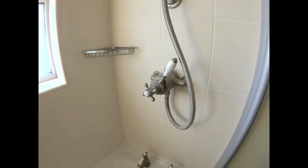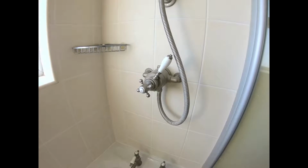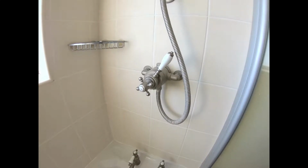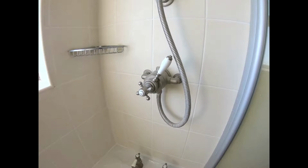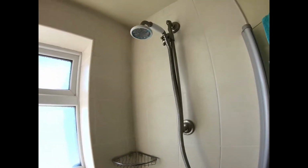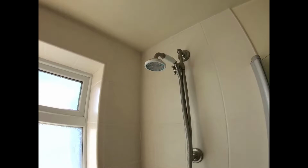Here's a little project I want to get stuck into. The bathroom shower. Installed 18 years ago. Oh no, was it 2002? So 16, 17, somewhere along those lines. And it has the most annoying drip. Won't do it now that I'm taking a picture of it.